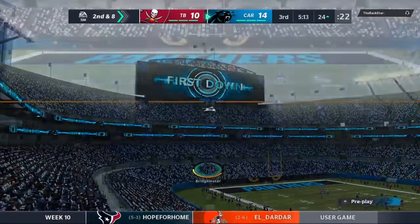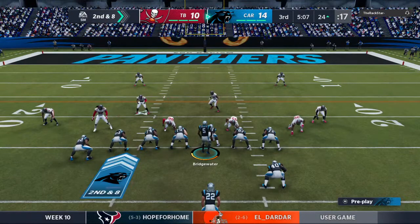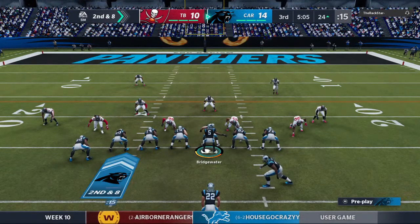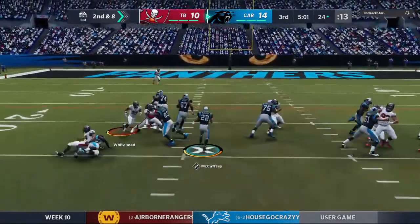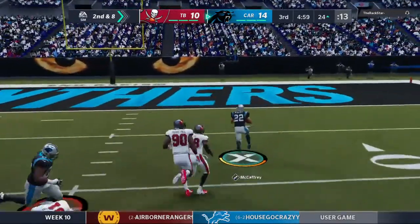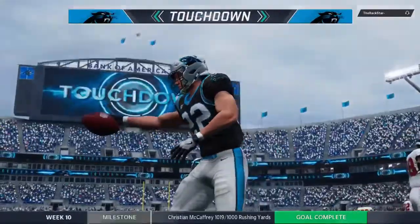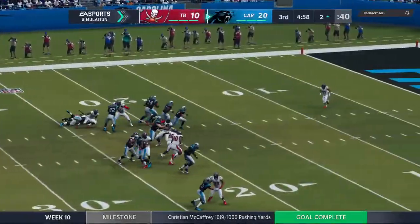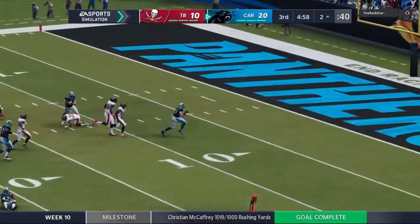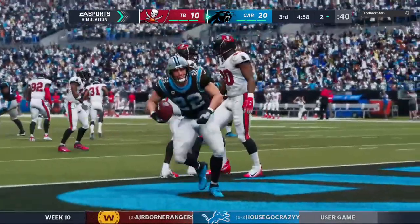2nd and 8. The last run got a couple. Here's 2nd and 8. Tight down. There you go. Again, they run. Again, it's McCaffrey. He's got the 1st down inside the 10, and he will take it across for a Panthers touchdown. Christian McCaffrey, his 2nd TD of the game and 16th on the season. And the Panthers, they widen their lead.